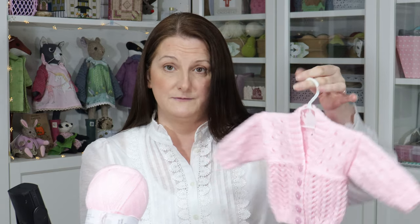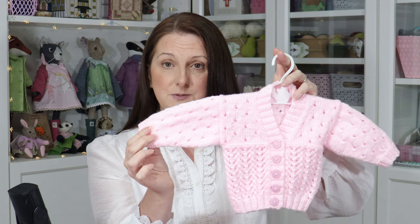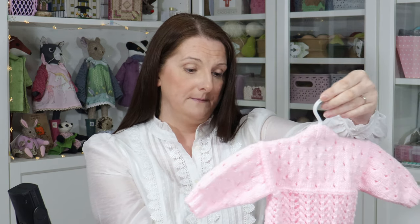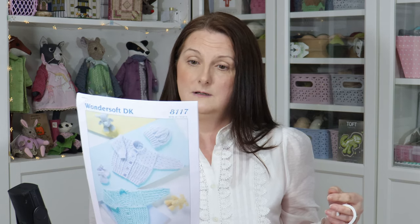So I do love this wee cardigan. I think it's so pretty. I love that wee pattern, the texture in the bottom, and then just the wee stocking stitch with the eyelets at the top. I just think it's lovely. So I'm actually wondering whether I could knit a bigger size, because I've got a full ball and a quarter of the other ball. So I could maybe do another one in a size that would fit Amara, because I think it's lovely. It's that pattern here. It's the Wonder Soft DK and it's 8177.